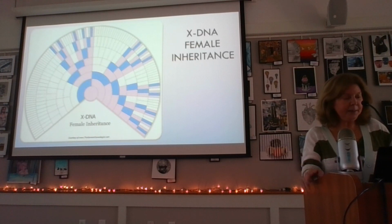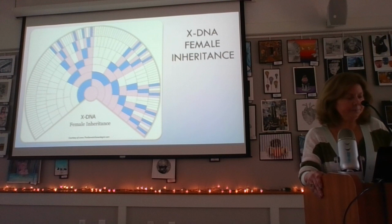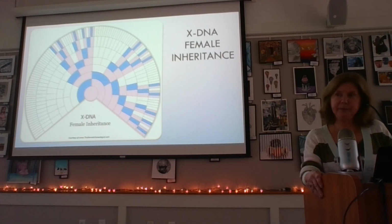Now, if you're a female, you get X from your father as well as your mother, and it's only from your father's mother. So the female is the circle in the center, her father is the blue line to the left, and he got all of his X from his mother. His mother got it from her parents, and it goes on up.